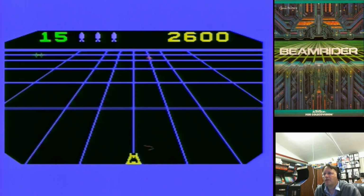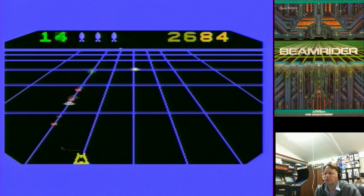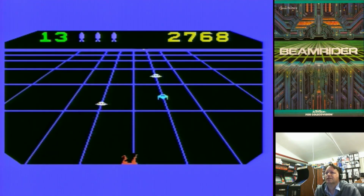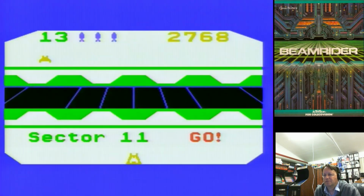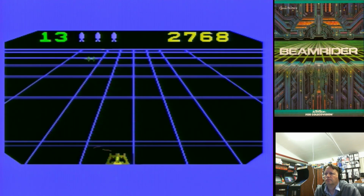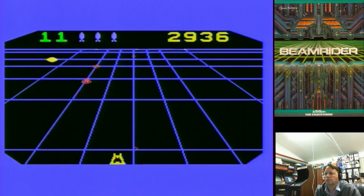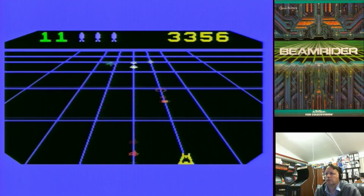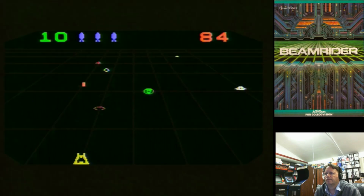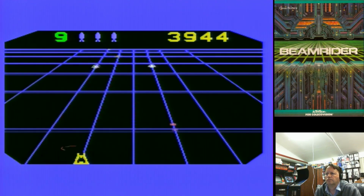I can get further than this if I play through from the start, so it probably was a good thing that we... Ah, too soon. I should have gone to the left. Last life, is it? I must have collected the life as well. Those yellow ones are worth lots of points. Got him. That was close.